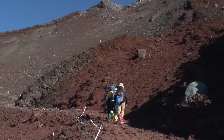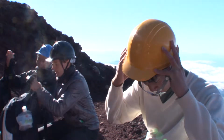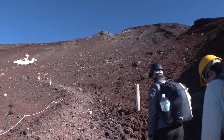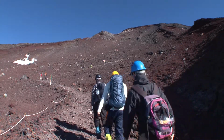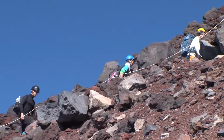Large boulders jut out from the sloped surface, and there are rockfall warnings, so they decide to put on their helmets. They can now see the summit. The goal lies ahead on this winding path. It's time for the final push. Be sure to watch out for falling rocks.